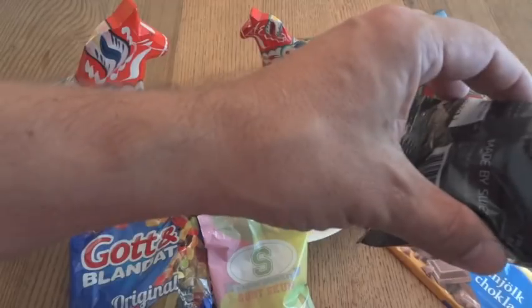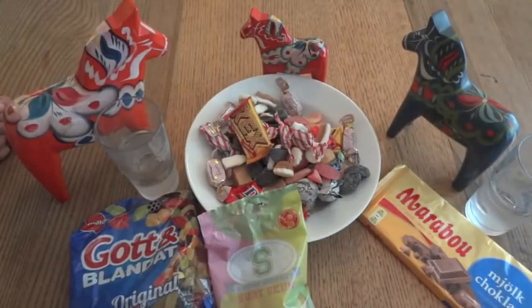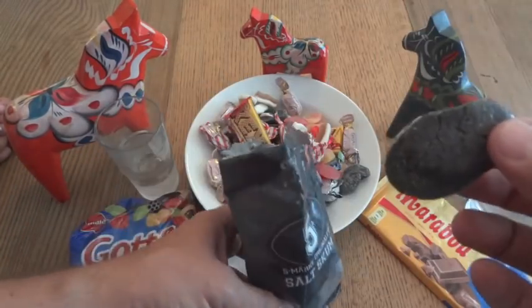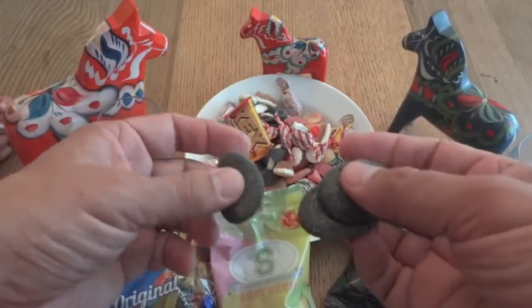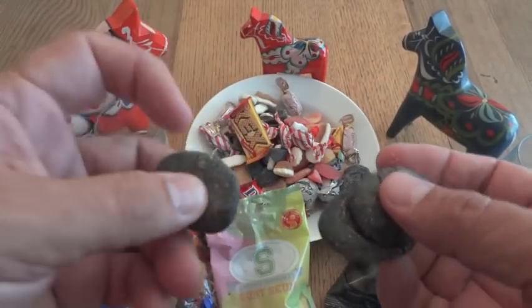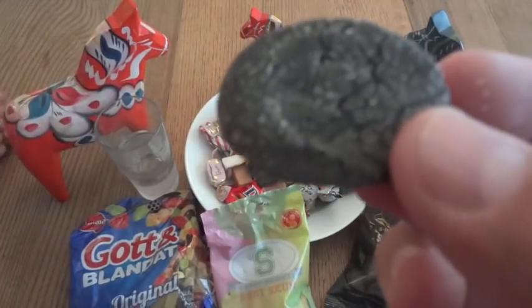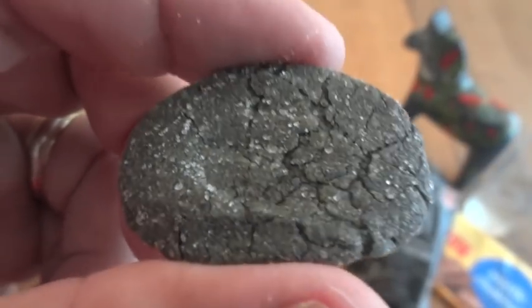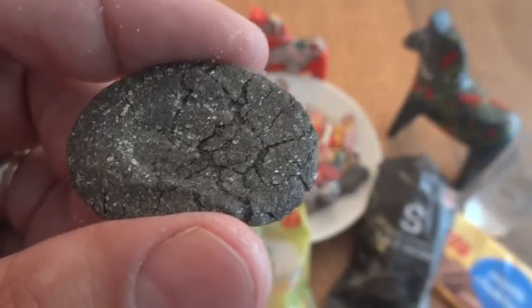What does it smell like? No. This smells exactly like black licorice. Which I know is a popular thing in Sweden, and the scum itself is the same. It's very pillowy, it's very soft, and here you go. Thank you. Not popular. Not even with the one who can't really taste anything. I didn't even eat it, and I didn't like it.